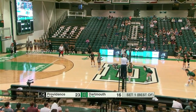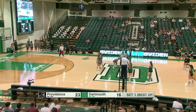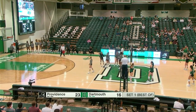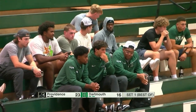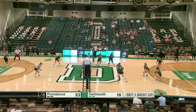And now 23-16. We're going to wipe up some moisture on the floor, but it'll be Addie Fry to serve. But you look at there hasn't been a lot of service aces today. Dartmouth has one, and Providence has yet to get one today. So I'm sure both coaches will be pleased with that, keeping it played within sequence, not a lot of free points given out. Yeah, again, the aces don't tell the whole story in terms of some of those out-of-system sets.